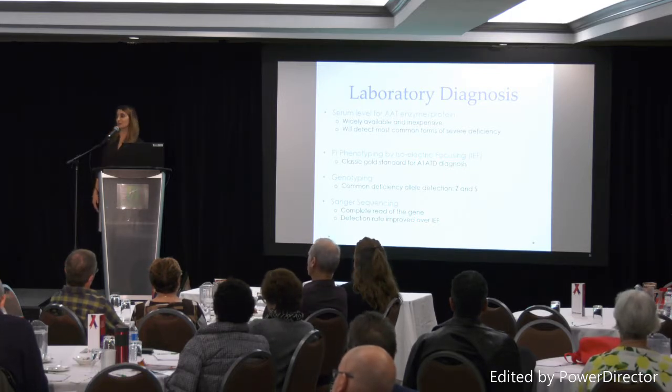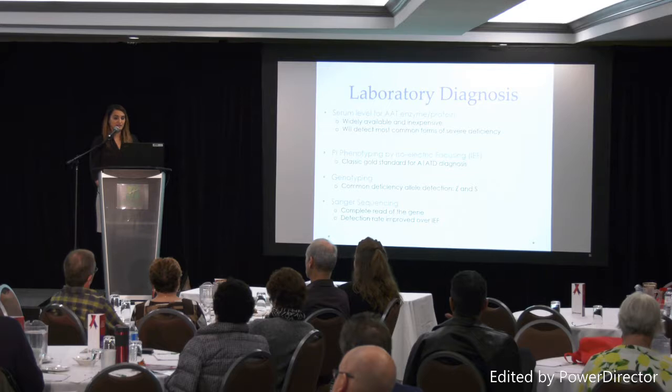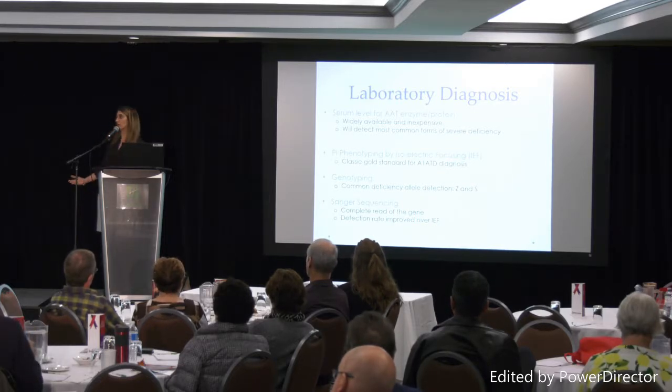The PI phenotyping was a method that took advantage of the fact that there are differences in how a protein would travel through an electric field based on an underlying genetic cause. This was historically done before we had genetic testing available and knew what the gene for alpha-1 antitrypsin was.